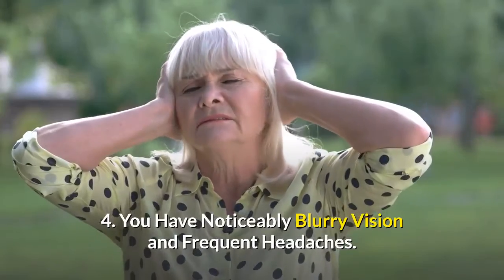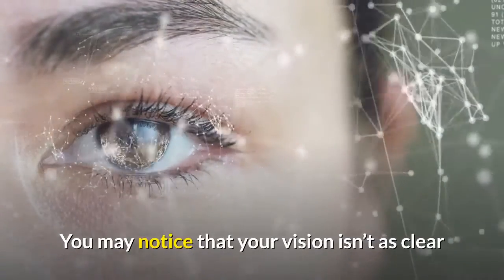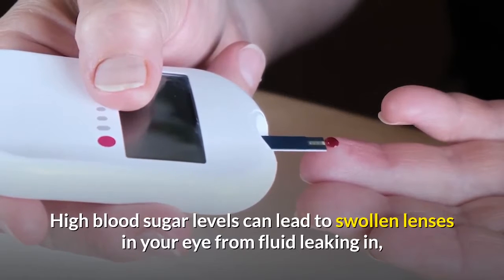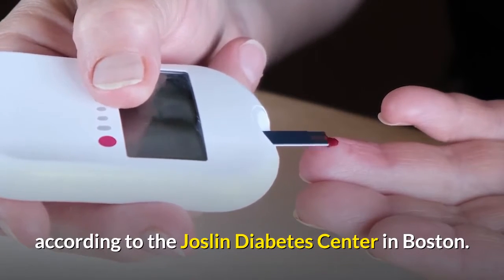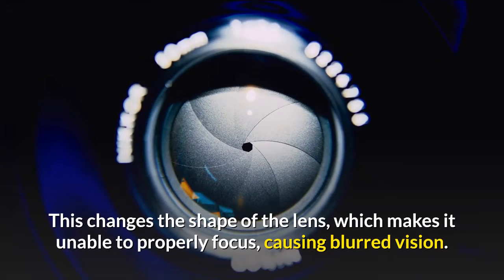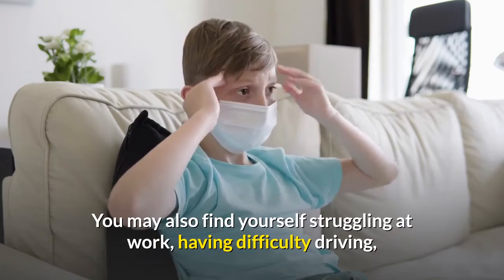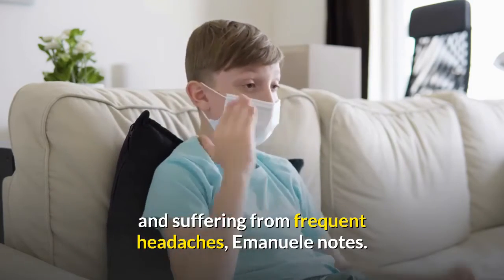4. You have noticeably blurry vision and frequent headaches. You may notice that your vision isn't as clear as it used to be and that things may appear a bit blurry. High blood sugar levels can lead to swollen lenses in your eye from fluid leaking in, according to the Joslin Diabetes Center in Boston. This changes the shape of the lens, which makes it unable to properly focus, causing blurred vision. You may also find yourself struggling at work, having difficulty driving, and suffering from frequent headaches, Emanuele notes.